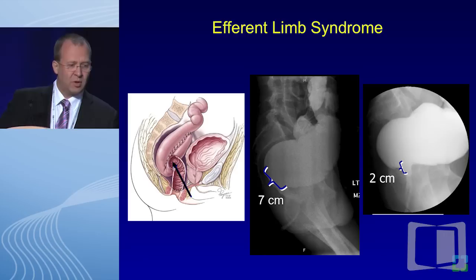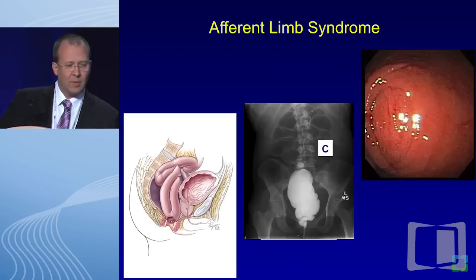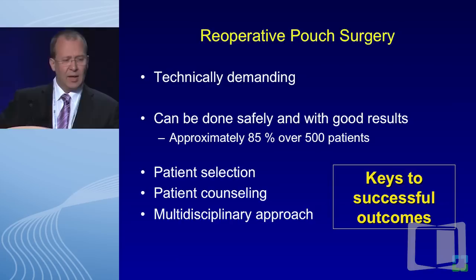Let's pass these things because we talked about them and go to the videos themselves. So reoperative pouch surgery is technically demanding, can be done safely with good results, and we have approximately 80 to 85% success, over 500 patients throughout the country and the world.